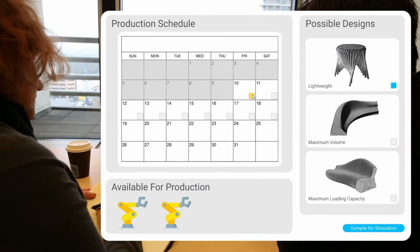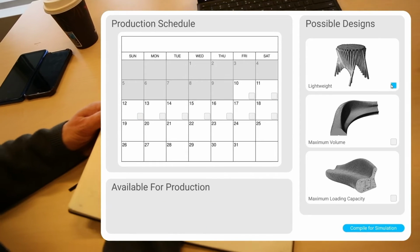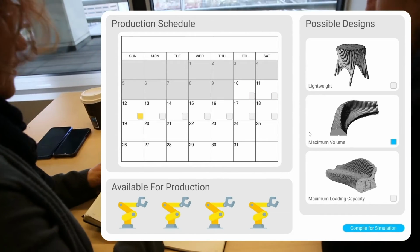The digital twin platform allows for a seamless communication between the students and the staff team at the lab, which enables an efficient workflow and flexible collaboration. In this way, students can align their design priorities to the production scheduling and resources of the lab.